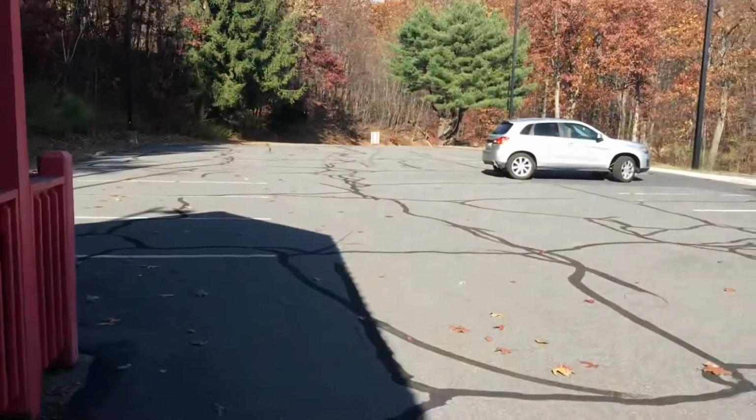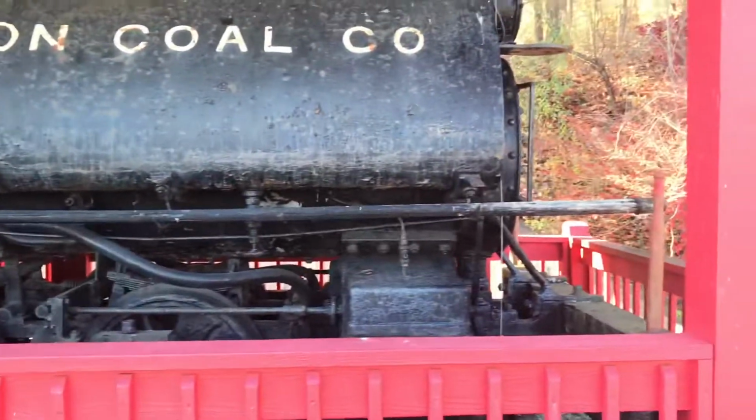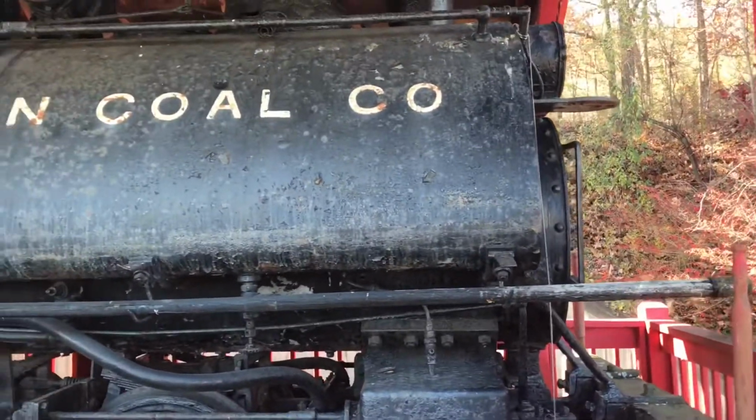I was just taking photographs of this area. I came up here. Oh shoot! I got scared by a wasp. Anyways, that's going in the video. Anyways, I was taking photos of some of the equipment up here, and also I came up here to take a look at this engine.